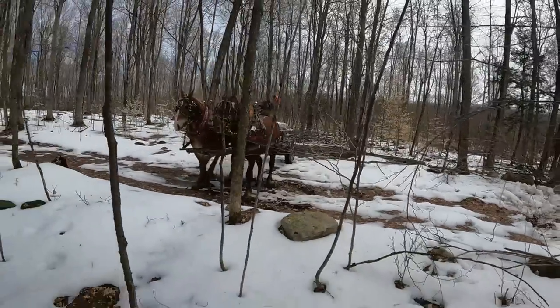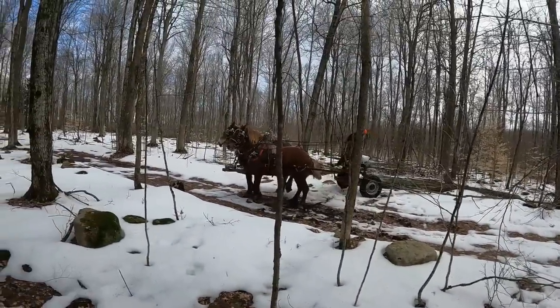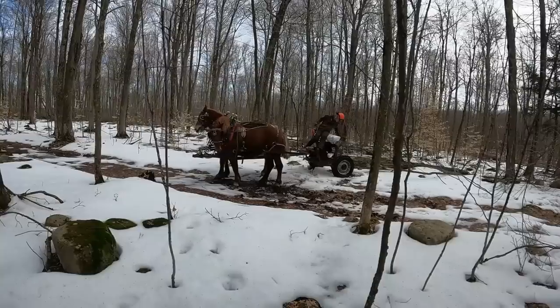So I'm stopping right here because I need to unhitch and set myself over. Otherwise, the cart's going to flip over. And I am in a position now where the end of the tree is in the air so I can get unhitched.